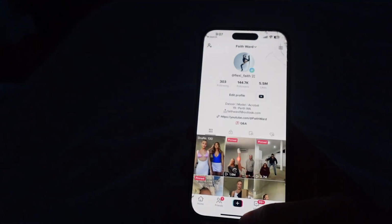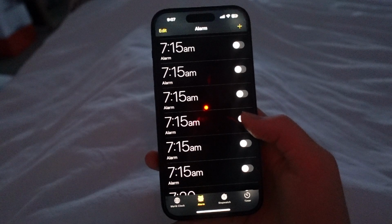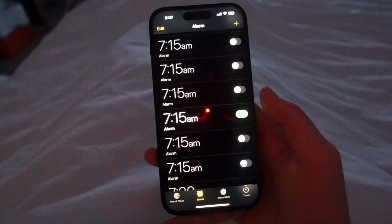Got lots of TikToks to go through and catch up on the socials a little bit. Got the fan going. I'm going to pop some YouTube on the TV. I just need to set my alarm, put my phone on charge, and go to sleep. I'm so excited. Good night, everyone.